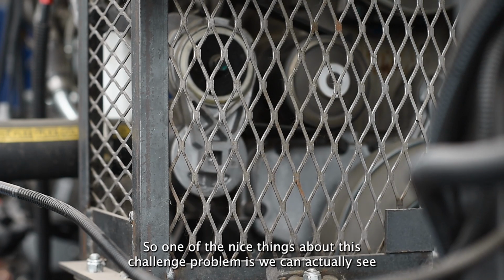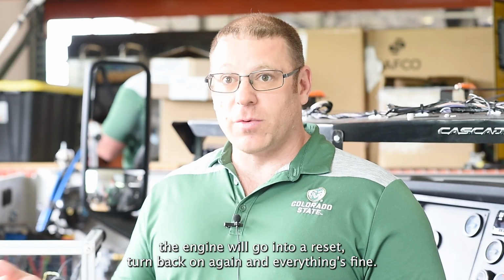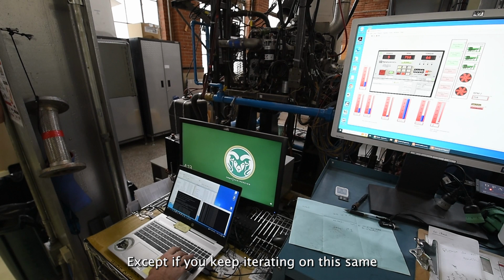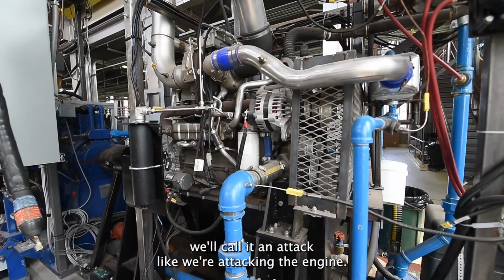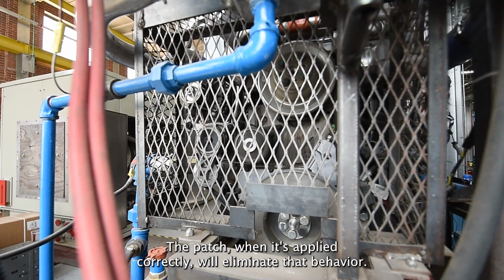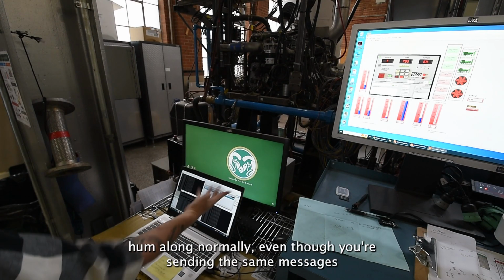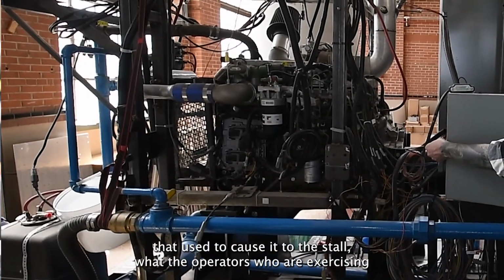So one of the nice things about this challenge problem is we can actually see and hear that when the engine starts stalling. The engine will go into a reset, turn back on again, and everything's fine, except if you keep iterating on this same, we'll call it an attack, like we're attacking the engine, then it stalls out. The patch, when it's applied correctly, will eliminate that behavior. It fixes that vulnerability, and the engine will just hum along normally, even though you're sending the same messages that used to cause it to stall.